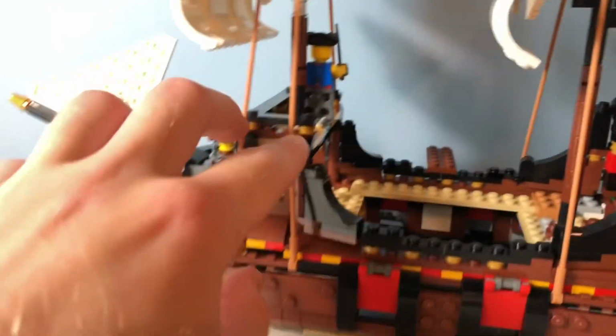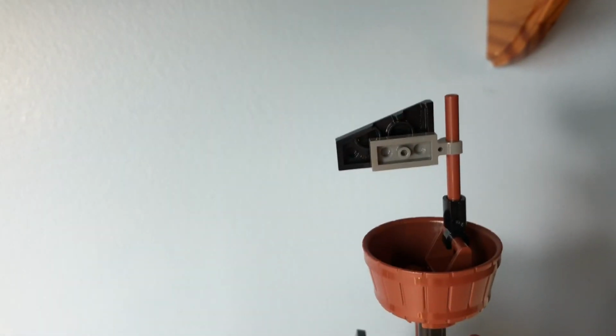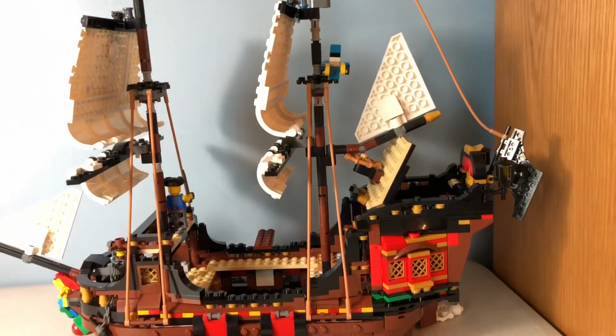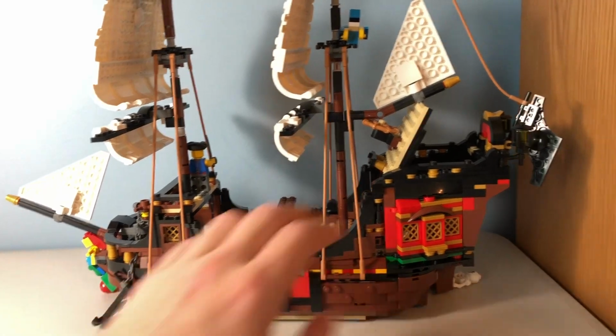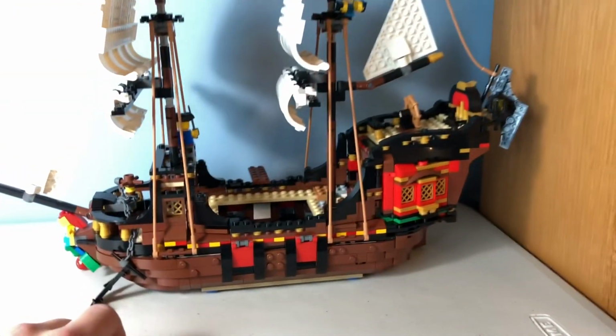And again, the sails are pretty unique. Really love this piece on the mast, though I do much prefer the lattice piece, but I guess they didn't want to make it smaller, which is understandable. We also do have the crow's nest up there, which is pretty cool. Other brick-built birds and stuff like that all around the set. So again, for what it's trying to be, I definitely think this set is pretty solid.